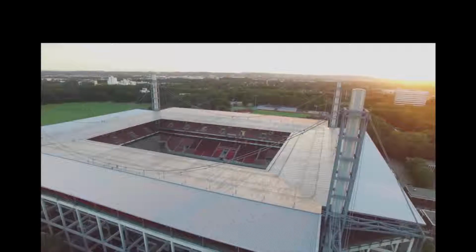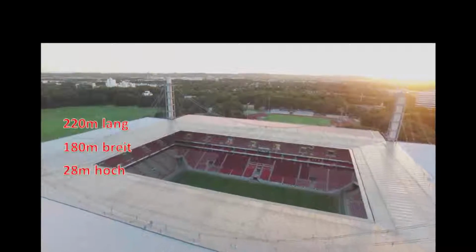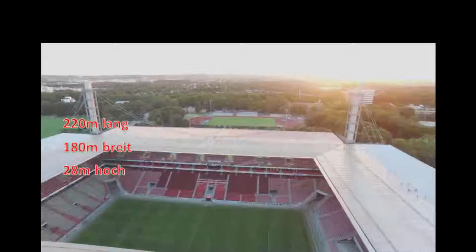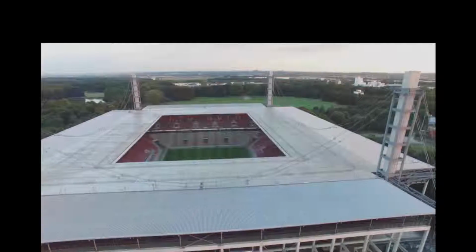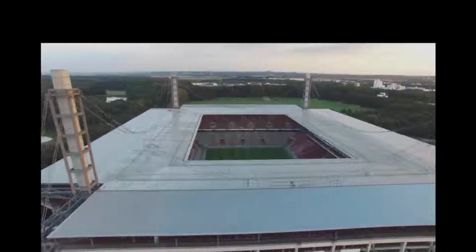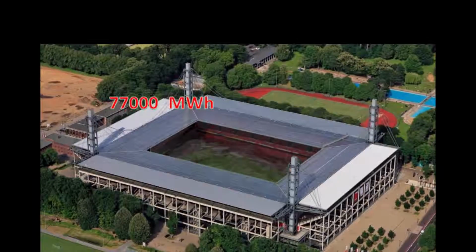The Rhein-Energie soccer stadium is 220 meters long, 180 meters wide, and 28 meters high, so it has a volume of 1,108,000 cubic meters. If we were to integrate a TES in the Cologne district heating system with this volume, it would have a thermal energy capacity of 77,000 megawatt hours.